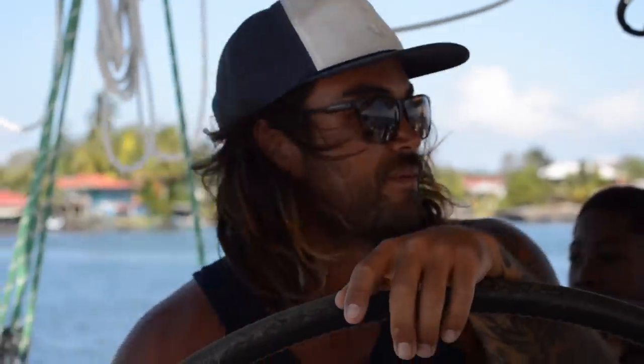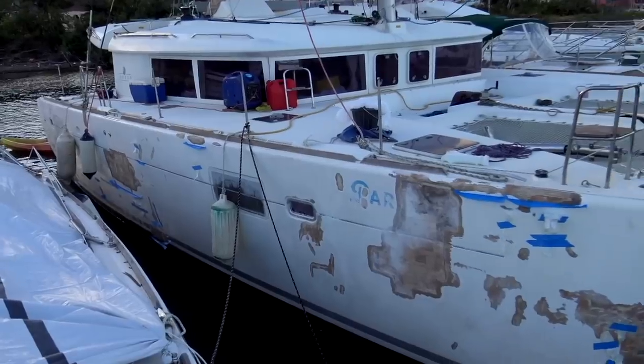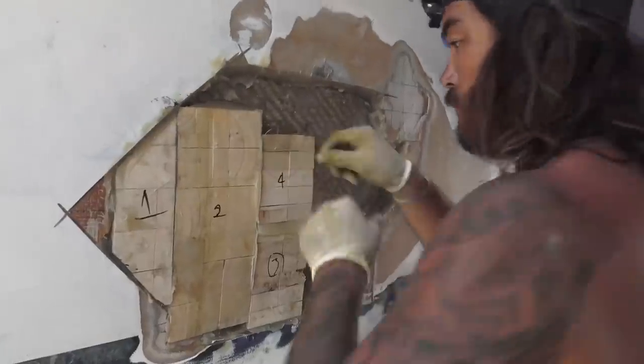Hi, my name's Colin. I used to be a chief engineer on super yachts, but gave it all up to buy a hurricane-damaged Lagoon 450. My friends and I are fixing it up as we go, and are determined to circumnavigate the entire planet.